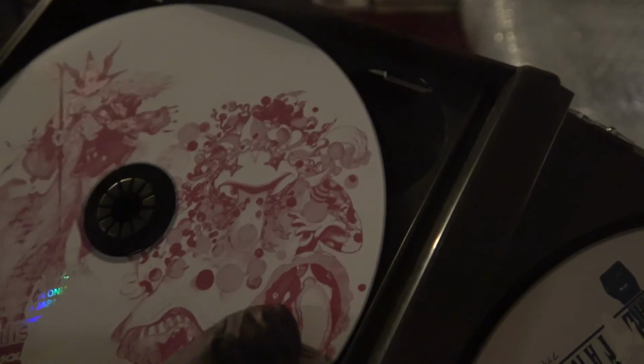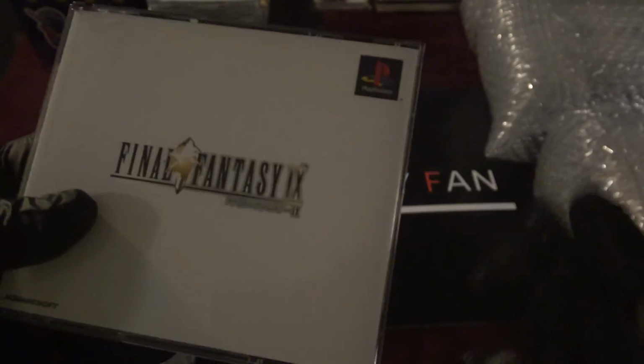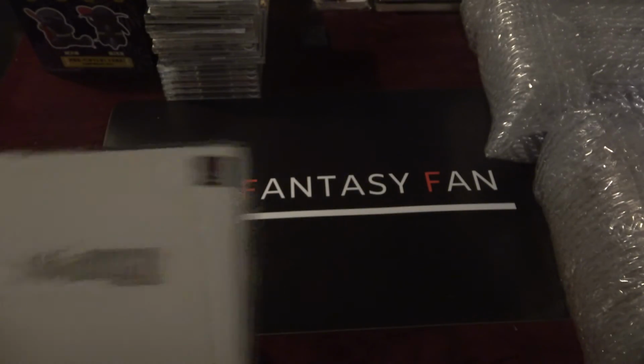That must be Quina. Quina, he or she. We got Freya. And Amarant and Eiko. Pretty cool. Final Fantasy IX. We don't have those kind of cover CDs over here, man.